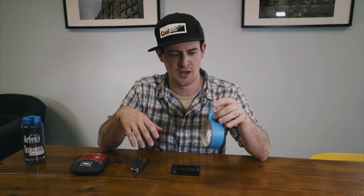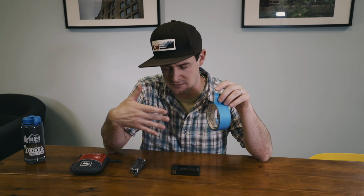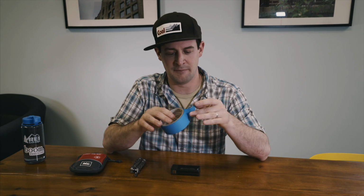I've used this to hang up diffusion paper over lights. I've used it to hang sheets of poster board over ceiling lights before that are causing issues. I use it to put a line on the floor so that people know where to stand and they can stay in focus that way. It's really invaluable and it sucks to not have it.